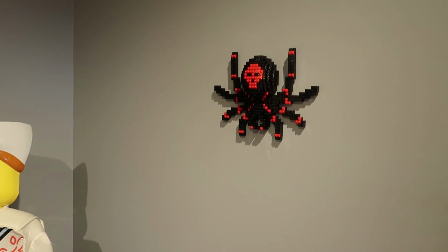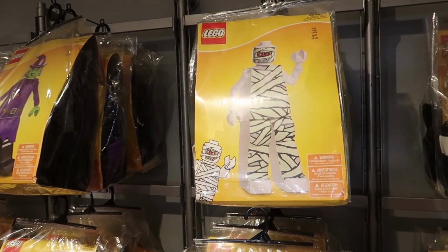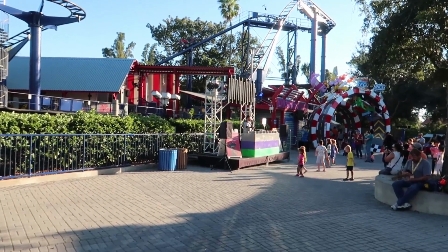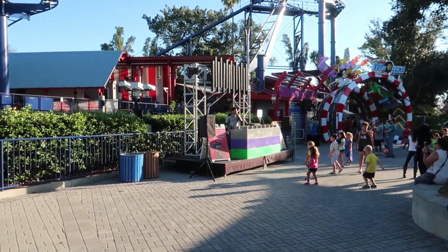Oh no, there's a spider on the wall. Look at all the different costumes that you can get. Oh, and they also have soft hands for you to wear. This is so cool. There's a little dance party over here out in front of the Lego race coaster that is called the Monster Bash.